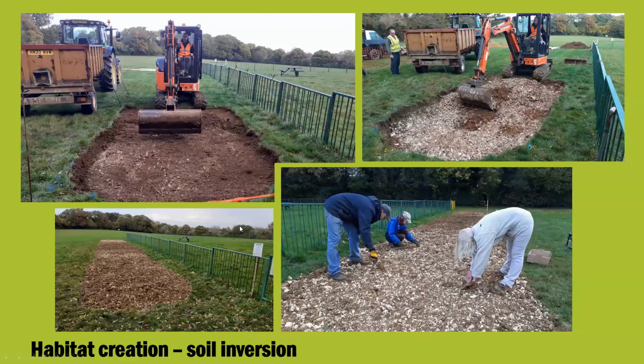So this method is where we remove the topsoil first. We then also excavate the subsoil and then put back the topsoil at the bottom of the hole, if you like, and then put the subsoil on top. So it is this soil inversion where on the bottom left there, you end up with the subsoil on the surface that is then suitable for seeding and planting, and means you will get that long-term establishment of wildflowers and grasses without the coarse grasses invading.